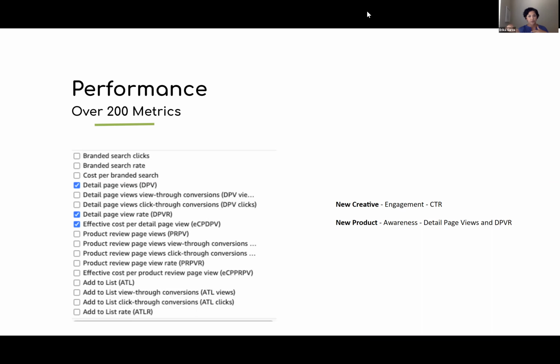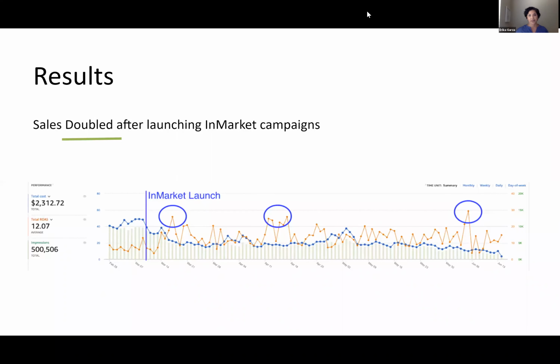And I just have some examples on the right-hand side. If you are testing a new creative, you'll want to look at engagement and then perhaps do an A/B test so you can see the click-through rate of one variation versus another. And then new product launches are a great use case for DSP. Then you want to look at the metrics that signal a sale or conversion down the road. Since these are top of funnel campaigns with massive segments, you want to look at detailed page views and other things that would lead to a sale naturally. So a lot to uncover there.